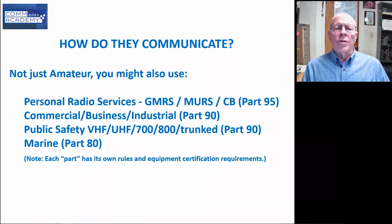Keep that in mind. You can't take just any radio and put it on your company's frequency or on GMRS or MURS or CB. It has to be a radio that's approved for that service and for that use.